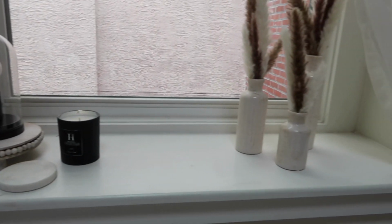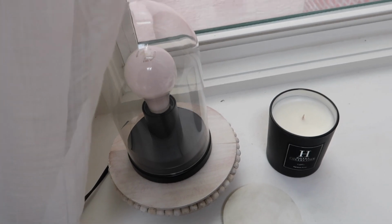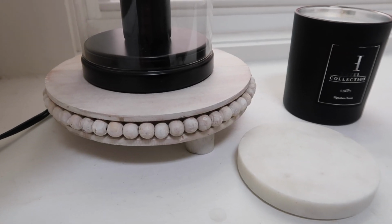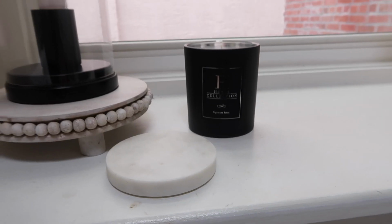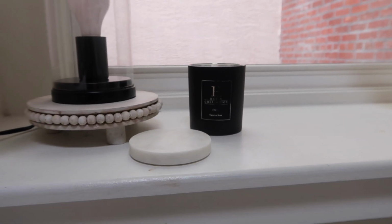Over on the windowsill, we have the lamp from IKEA, this little stand from TJ Maxx, and then my beautiful hotel collection candle. The greatest candles that you will ever smell in your life.